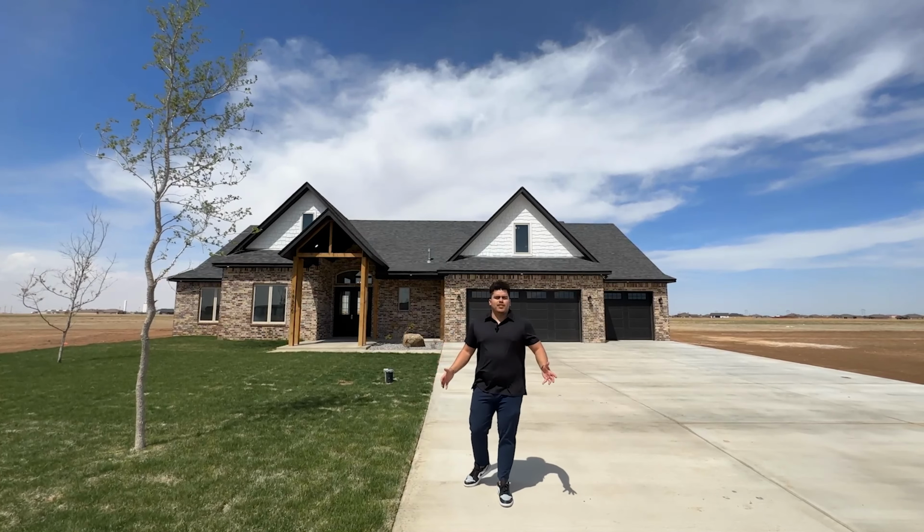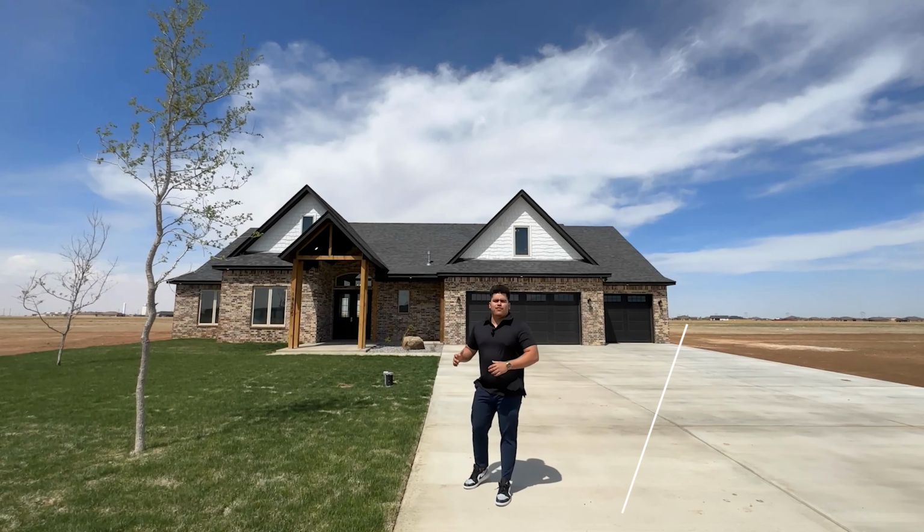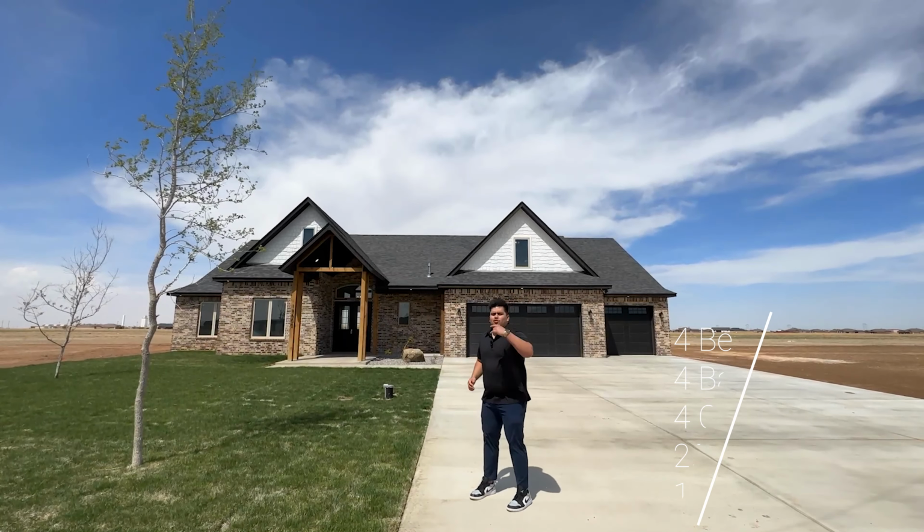We are here at Mid-Country Estates in Bushland, just 15 miles out from Amarillo. This house is a four bed, four bath, three car garage, 2727 square foot, just over 1 acre. Come walk with me.